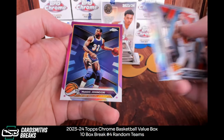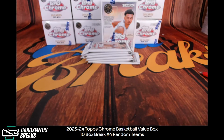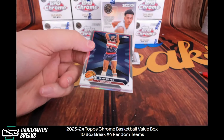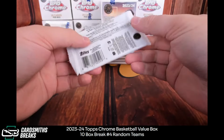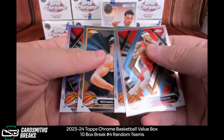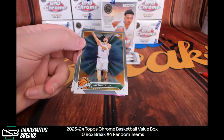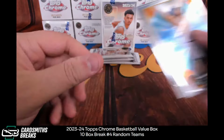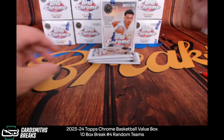Shaq, Round Ball Royalty, Magic Johnson, Pink Refractor, WV Mats cards. Shungun, Ginobili Pink. John Collins Refractor. Kawhi, Power Boosters. It's a LeBron base. Power Boosters, Pink, Kawhi. Psionics, your Clippers.